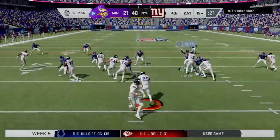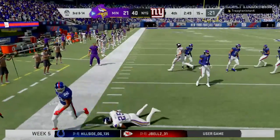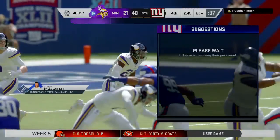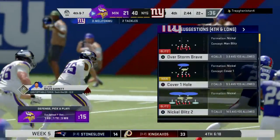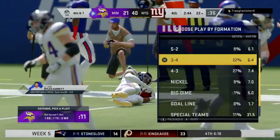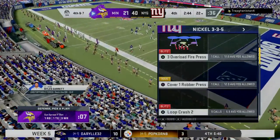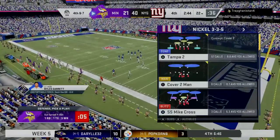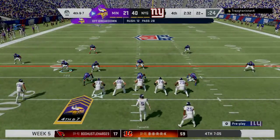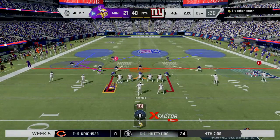Let's go. Staying on the ground with Mack. And that's not nearly going to be enough. Stopped at the 22, and he needed plenty more. 7 yards on the carry there, but now they're staring at 4th down. A critical one here if they're going to have any shot at this thing. So they'll go for it on 4th down.